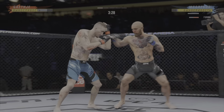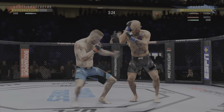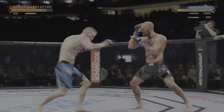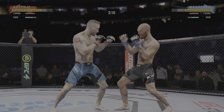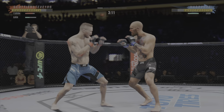Start looking to finish now because he's got his opponent who's very hurt. Mixes it up nicely in terms of staying heavy and also staying active. That right hand hurt him a little bit. So 33 total strikes now for Justin Gaethje.